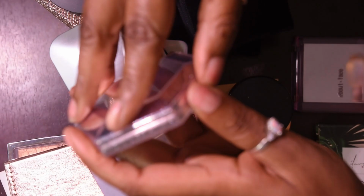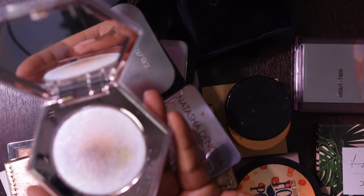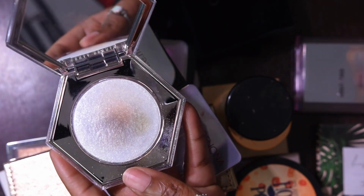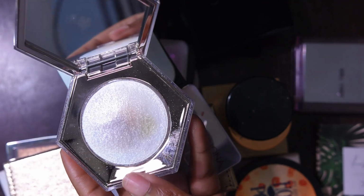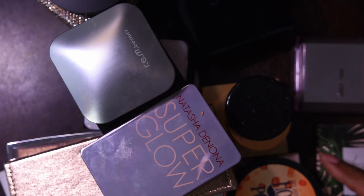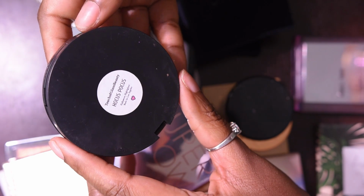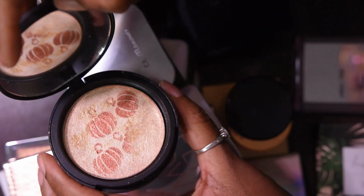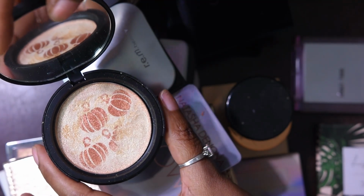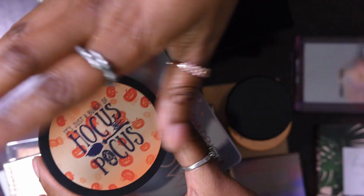This is the Fenty How Many Carats. I do prefer this over the other one. That's why this one's still in my collection and the more bronzy one got decluttered. But I was using this at a time. I haven't used this in years, so time for it to go. Another one that is time for it to go is this Touch of Glam Beauty Hocus Pocus highlighter. It's beautiful. I loved it for the nostalgia and just the concept of it being Hocus Pocus, but I just don't need it. It's gotta go.